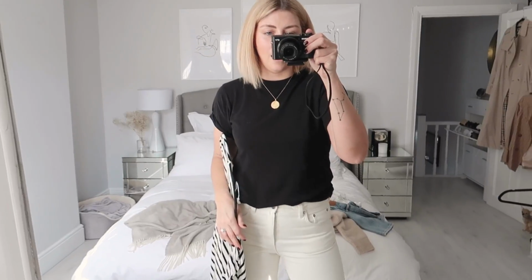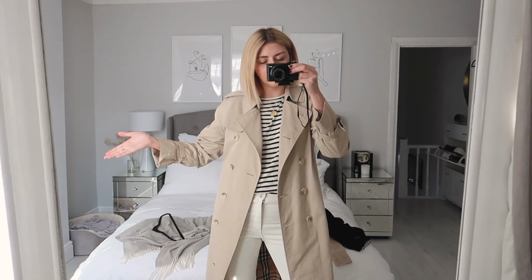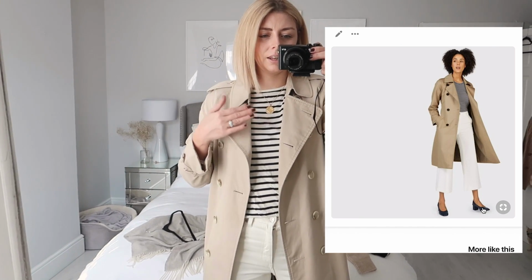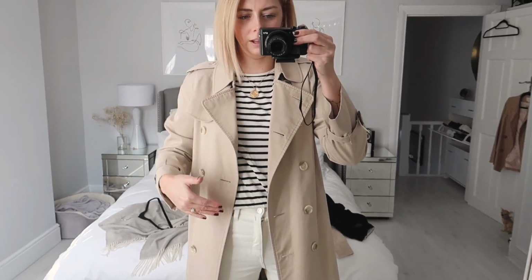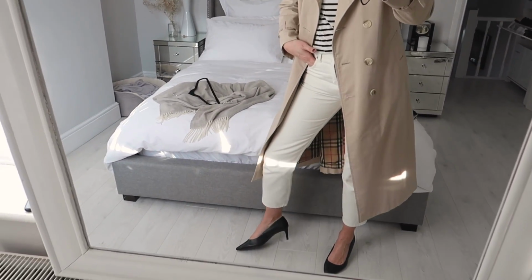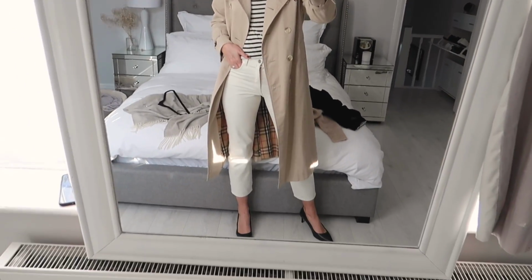Right, now that I have done the green jacket, I'm going to move on to some ideas for the trench coat, which I know are going to be so much easier because a trench coat will literally go over anything. Voila! Yes! It works very well. Now, in my inspo picture, her t-shirt was more black or navy, I'm not really sure which colour it was, rather than the paler colour, whereas this, I feel like is more of the white and cream variety. And then I've just gone a little bit darker on the shoes. These are just my everyday mid-heel court shoes.